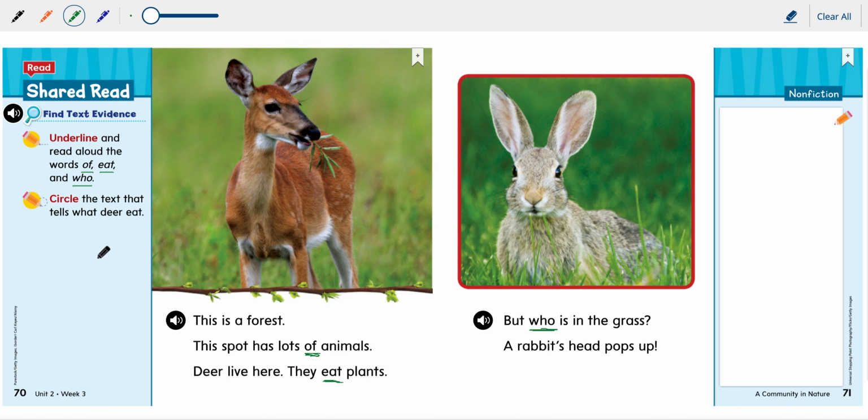Now here's a special challenge question for you. And if you guys are able to do this on your own, maybe I'll give out some classroom cash. Alright? It says circle the text. That means a group of words. It could be a whole sentence. Right? So circle the text that tells what deer eat. So we're looking for what deer eat. Here's a hint. The word eat is in it. Alright? So I want you to circle that whole sentence. Find the sentence that tells what deer eat.